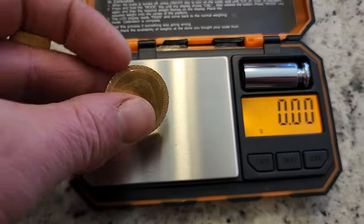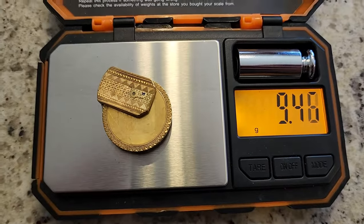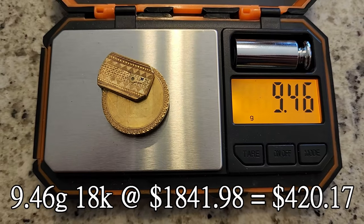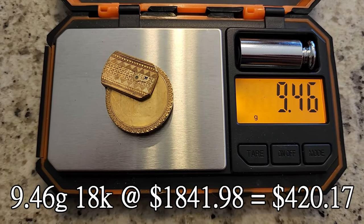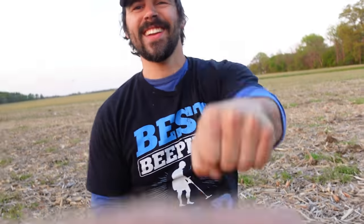The moment of truth. All together gold weight, 9.46 grams of 18K. In today's scrap gold value, that is well over $400 worth of gold. Good job, man.